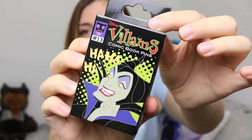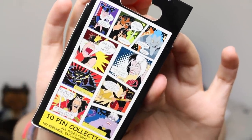But I found a collection where I loved every single pin, and they had two that I really, really wanted, but I was like, I'd be fine with any of these. And that is the Villains comic book collection. I love this collection. So these were, I believe, $14.99, and you get 2 pins. And basically, I love the whole concept of them. You get like a villain and then they're saying something in a speech bubble, but then all of the pins will kind of go together if you get the whole collection.